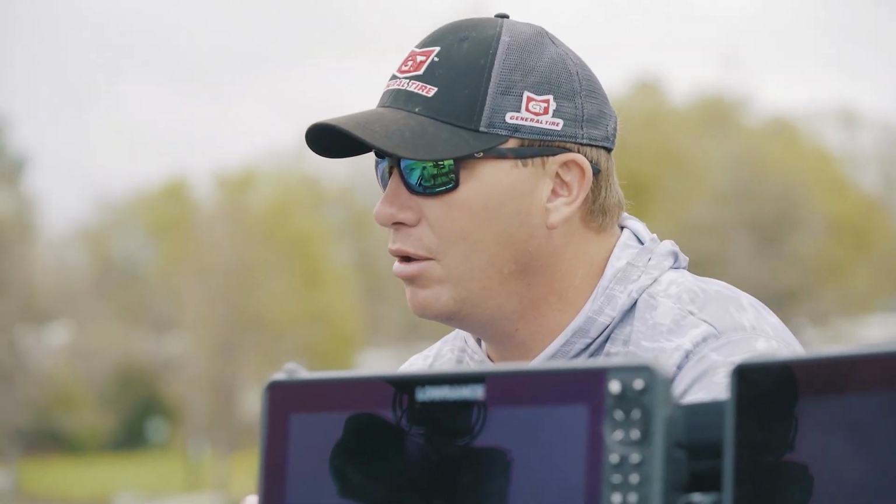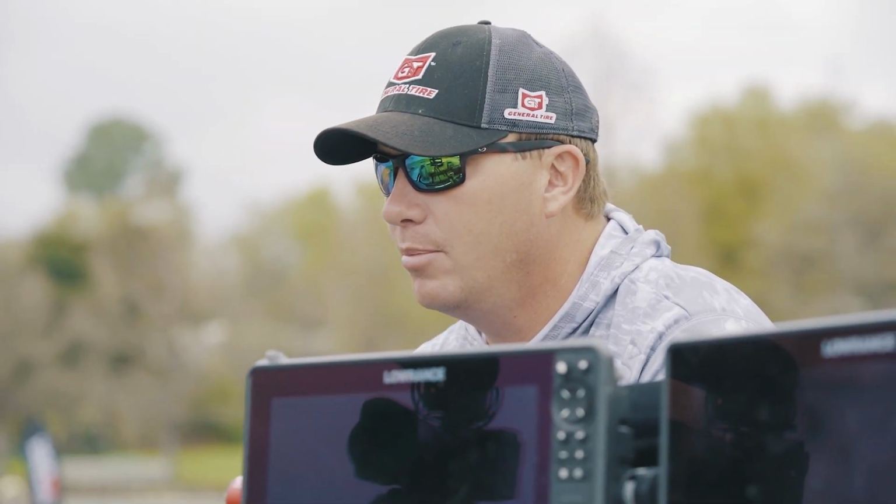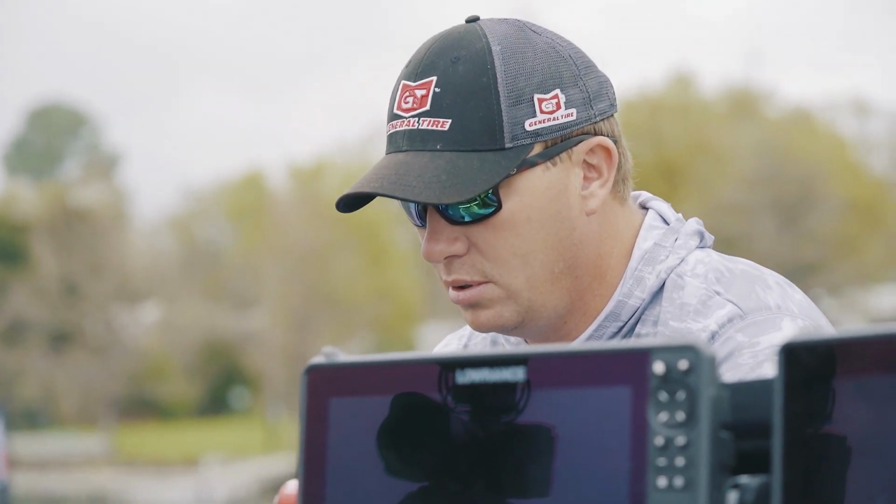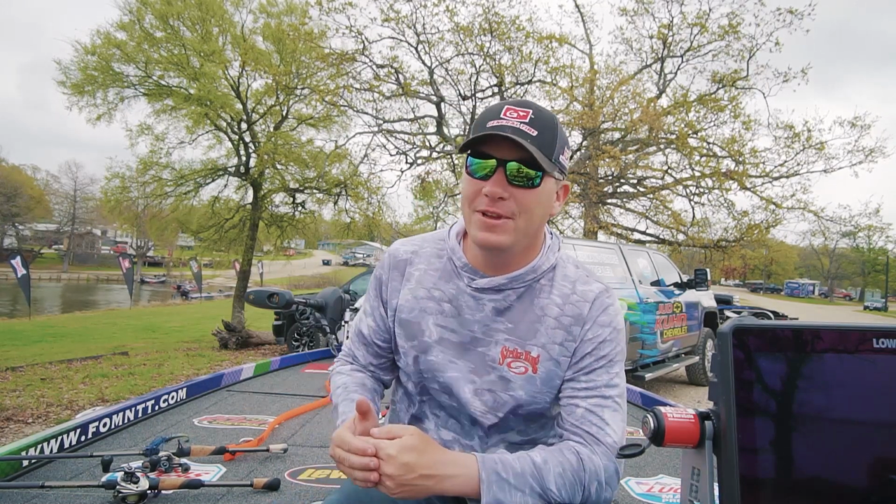I've had two good events to start the season. Again, Okeechobee was all about the weather, the wind, and playing that because it's such a unique lake. You deal with dirty water, the cold front. You really had to trust the forecast, and that's scary, when you're trusting weather forecasts to develop your plan on how you're gonna fish the whole week.